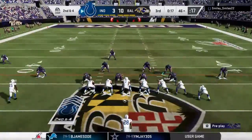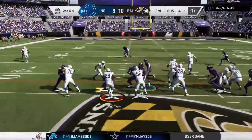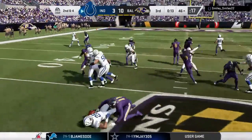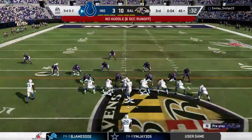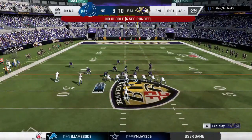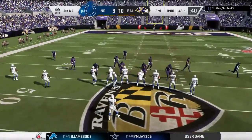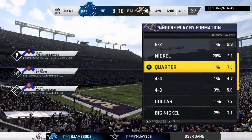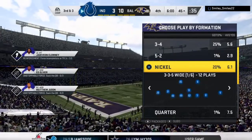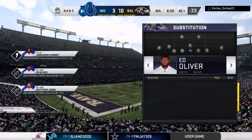Rush in. They go to the ground again with Taylor. Just a yard on the pickup there, and it'll leave them with a 3rd and 3. Now, this will probably be the last play of the quarter. 1 quarter remains until we crown the AFC champion. This is the National Football League on EA Sports.